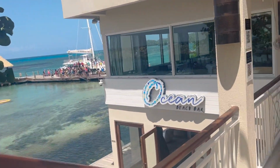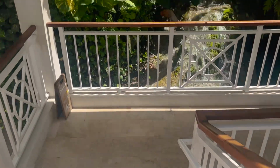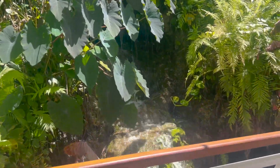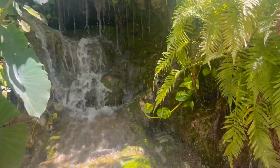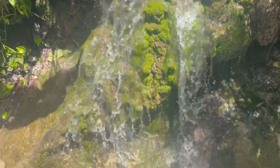So we were in search of the tapas place, and also it gave you a really good view. Valentino's is the Italian restaurant, and again, you do need pants. So see, that's two restaurants, Le Gourmand and Valentino's, that are fine dining, but you're going to need long pants.